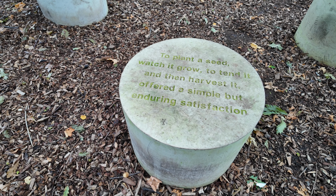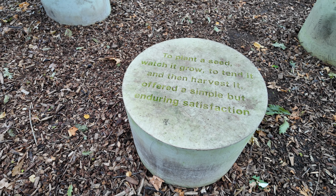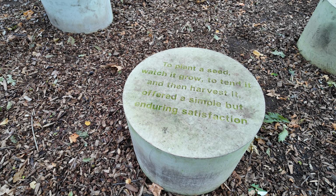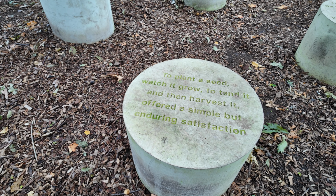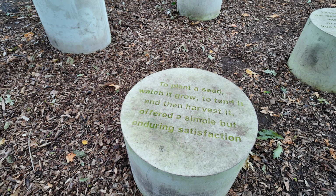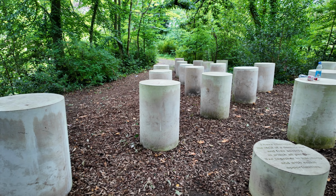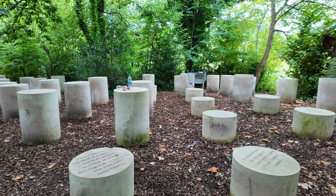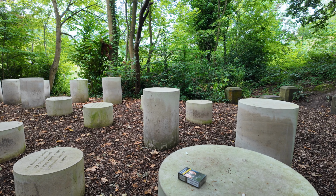So before the bridge was constructed and access to this island was very, very limited indeed, there were a series of these smaller concrete pillars, each of which is engraved with a saying from Nelson Mandela himself. But then once the bridge was constructed, the Friends of Princess Park and Liverpool City Council decided to increase the number, and we now have a lot more of these concrete pillars, and the new ones are larger in height.